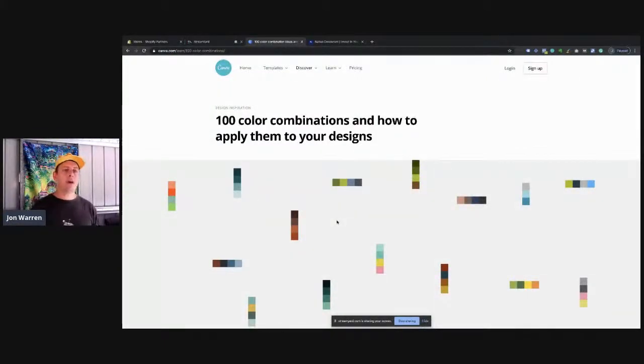This is on canva.com. Now, you probably might have heard of Canva. It's an online graphic design tool, which I use from time to time along with a bunch of others. I think it's a really great tool. They put out a lot of great content around design. And this particular page, there are 100 color combinations and how to apply them to designs.